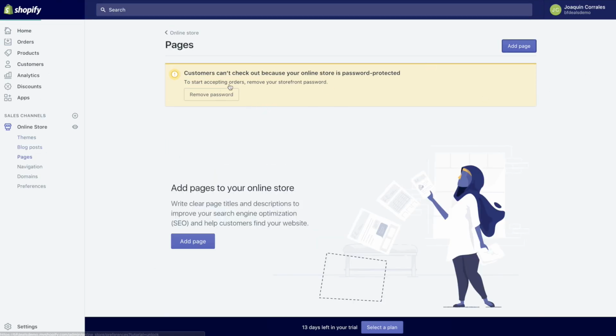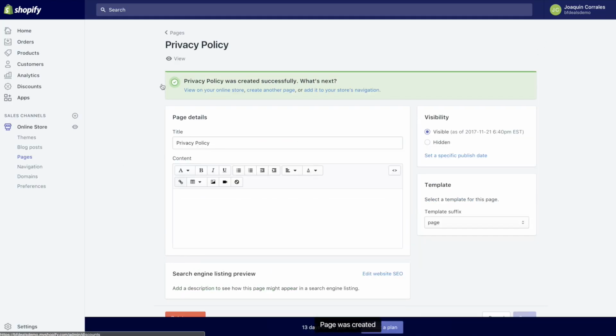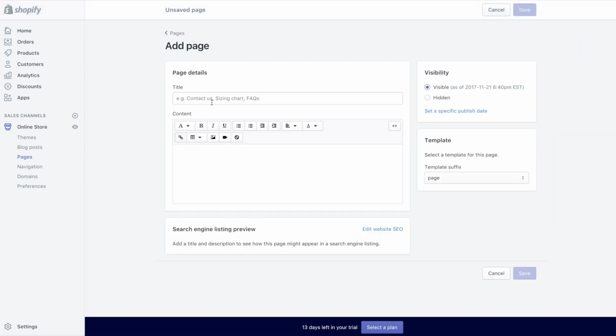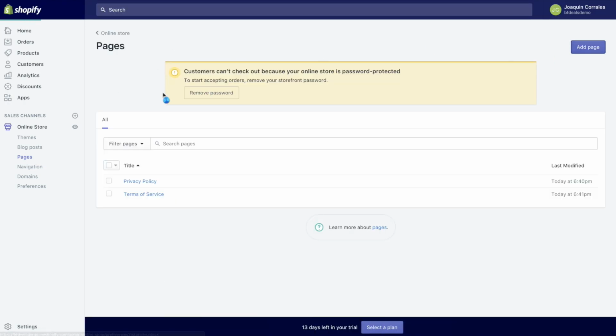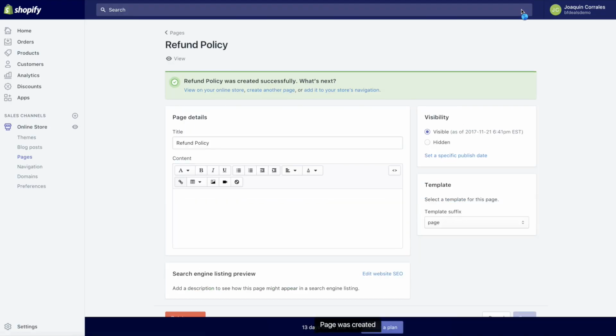Now, what I suggest you do is that you create a page, for example, the privacy policy, right? You're going to save that. We'll come back to these pages now. So we're going to create one for the privacy policy. We're going to create another one for the terms of service. And we're going to create one more page for the refund policy. People like to see these on your website before they check out, so it's cool that we have these.